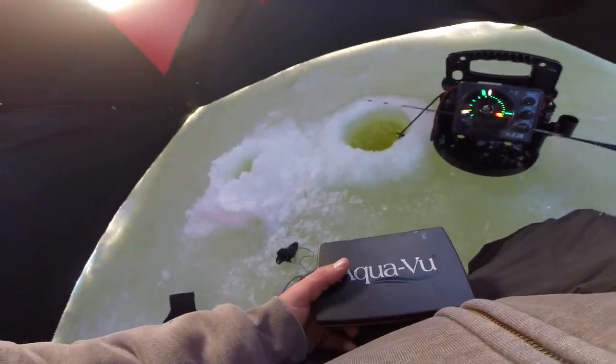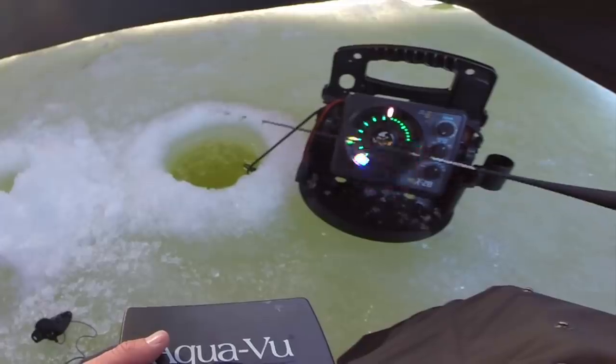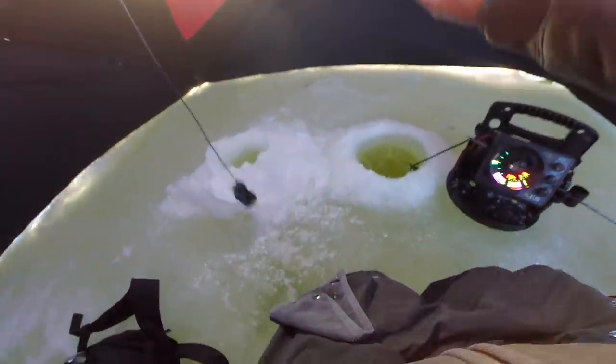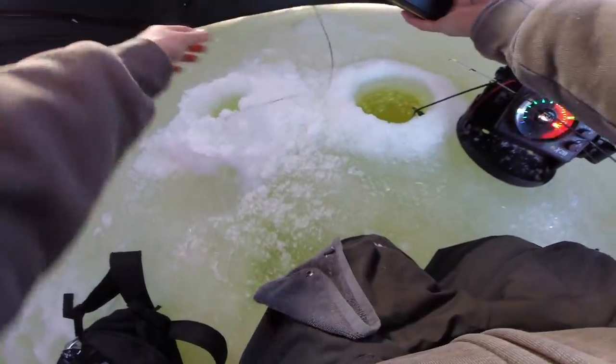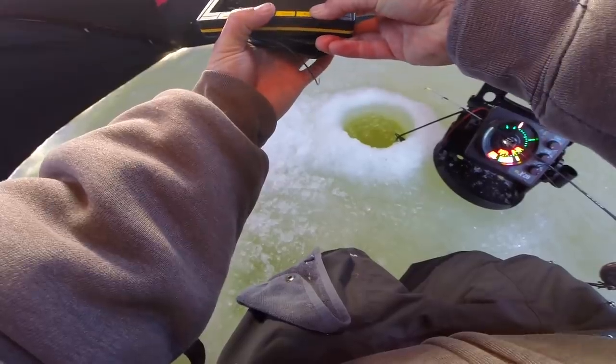All right, well, we got everything set up. I think we got what we're after down there. They're just not wanting to commit. The sun's starting to creep up over the horizon. So hopefully that'll help me see a little better with the aqua view. Who knows, that might be wishful thinking.